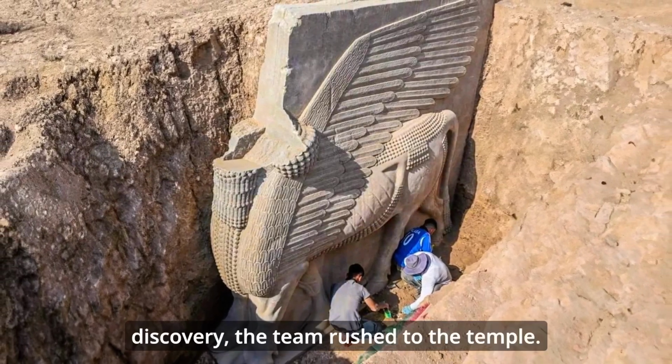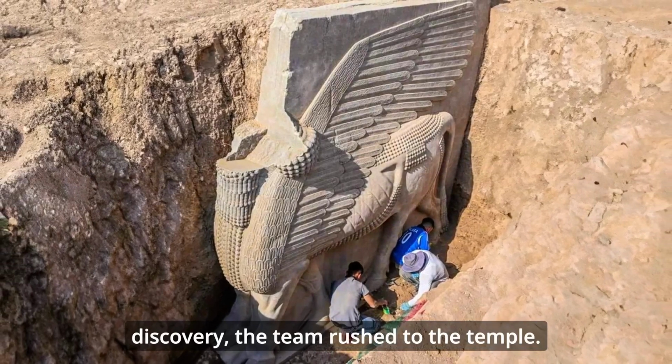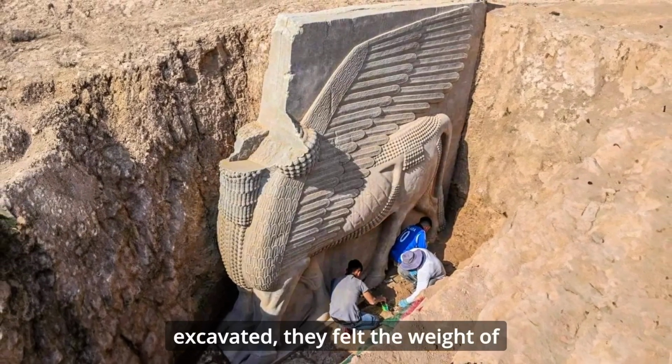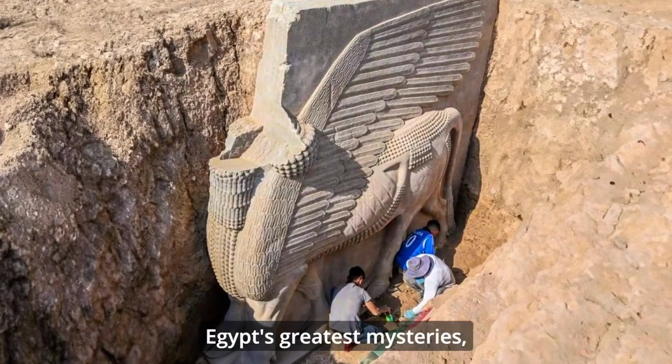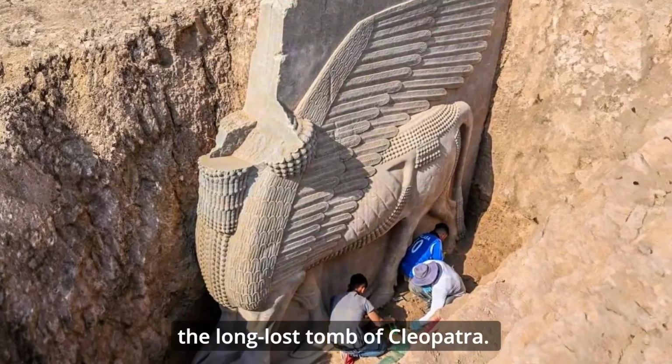With this groundbreaking discovery, the team rushed to the temple. As they carefully excavated, they felt the weight of history upon them, knowing they were on the brink of solving one of Egypt's greatest mysteries, the long-lost tomb of Cleopatra.